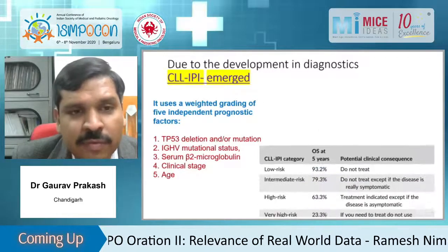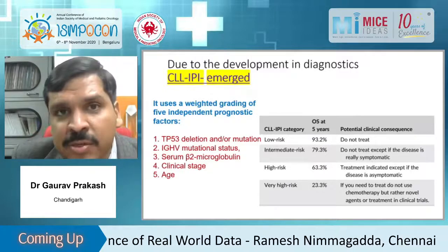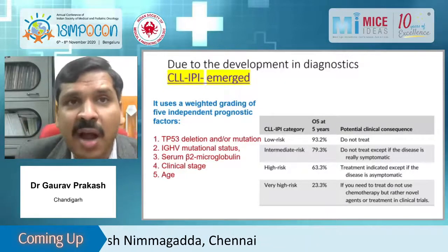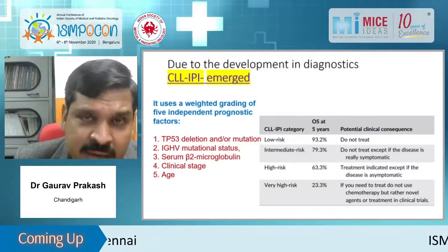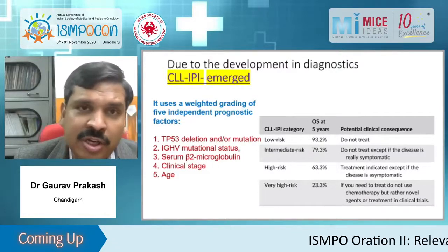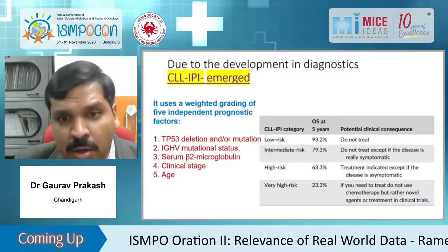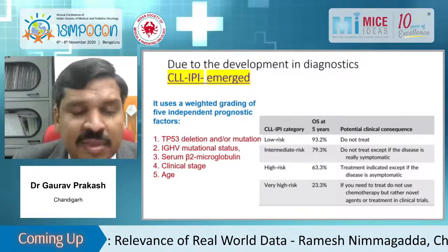Right, so with knowledge of these two biomarkers as well as others like beta-2 microglobulin, the scientists could develop a very reliable prognostic marker, which is CLL-IPI. This is a breakthrough because for the last 50 years we used the Rai and Binet staging systems. We are still using them. They are very simple and applicable at the bedside, but they had their own limitations. Now, with the knowledge of TP53, IGHV mutation and other biomarkers, we have this robust weighted score. And if you use it, you can also take a call on whether to treat a patient or not, because the stratification of risk groups after CLL-IPI has become very, very refined. Next slide.